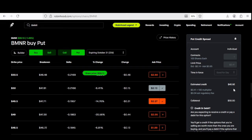So whenever I'm up on the trade $40, I'm going to close off the trade. I'm going to lock in my $40, and I'm going to get my collateral back of $100. Remember, once again, if I do 2 contracts, my collateral is going to double as well. So it's going to be $100.